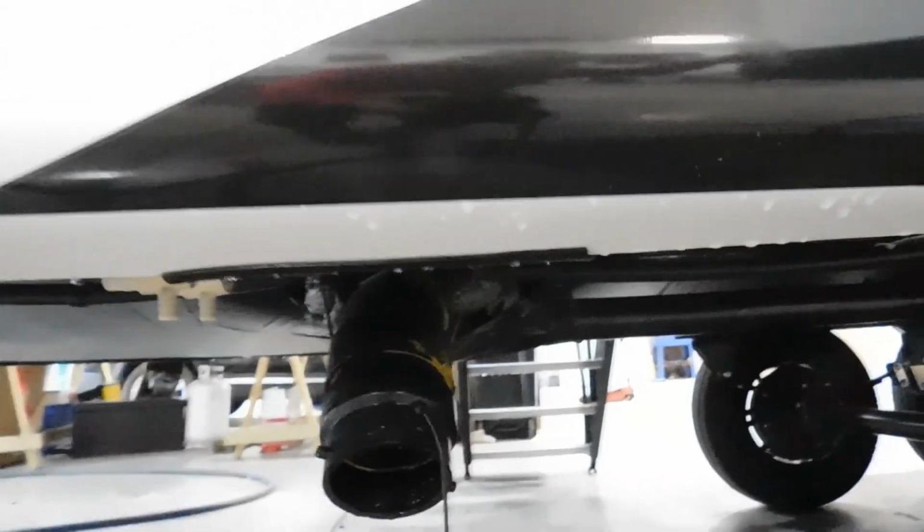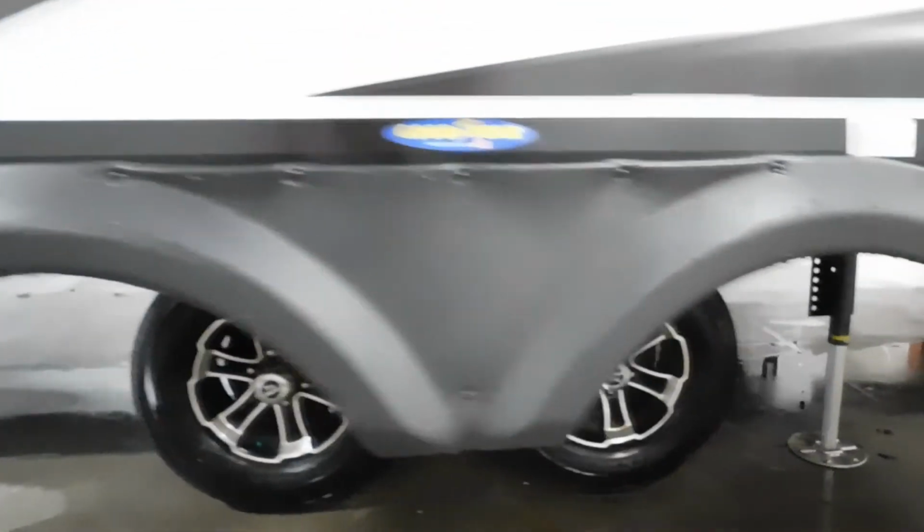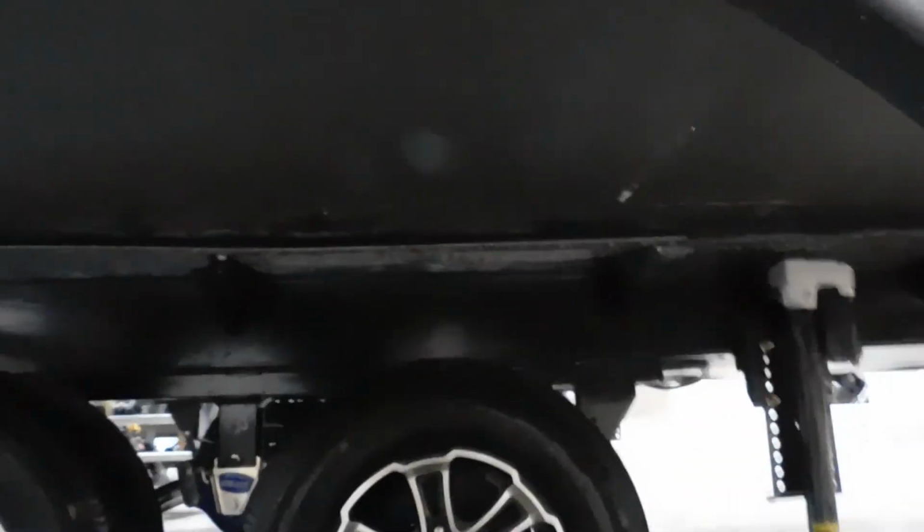Down below here, low point drain. Right there, them 2 pieces there. You drain them when you leave. Come around your slide. You have another low point drain back behind your tire there. That white handle. With your slide closed, that'll be easier to get to.